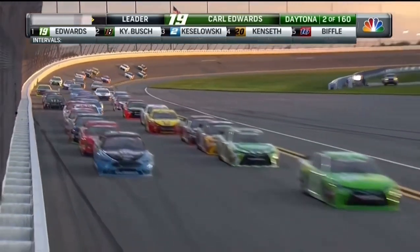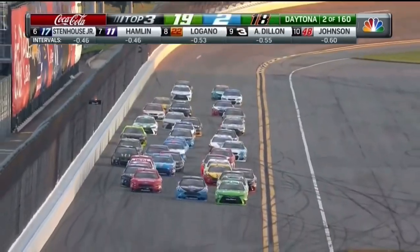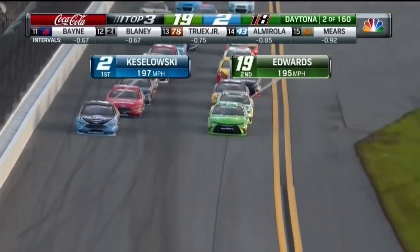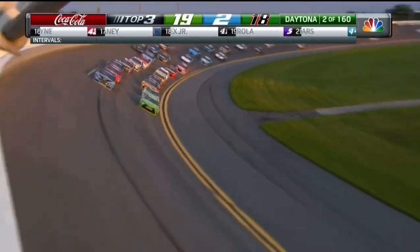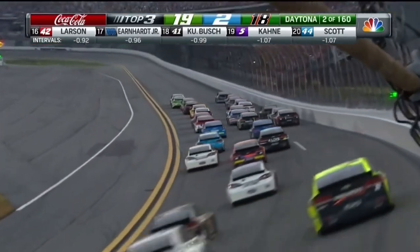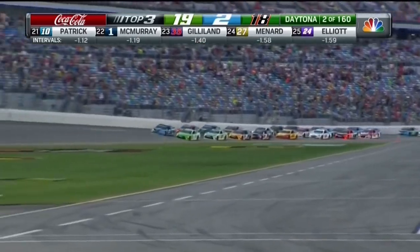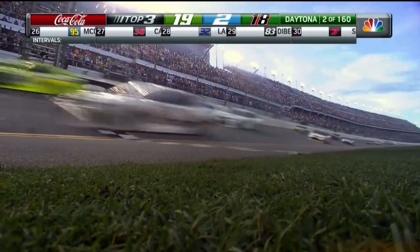So many things go into restrictor plate racing, and one of the biggest is side drafting, and we're already seeing it. Brad Keselowski in the 2 trying to slow down the 19 to get by. Will he make it work as they go into 3? Didn't quite clear him. He did a good job. He almost cleared him. He did slow the 19 down, but he did not slow him down enough. 41 of Kurt Busch all the way up against the wall in the Monster Energy number 41. That black with the green stripes on the hood.